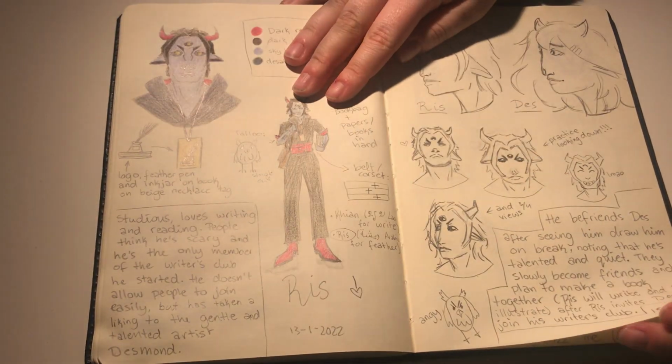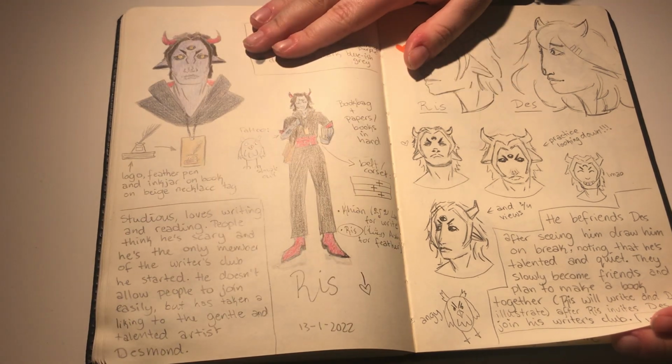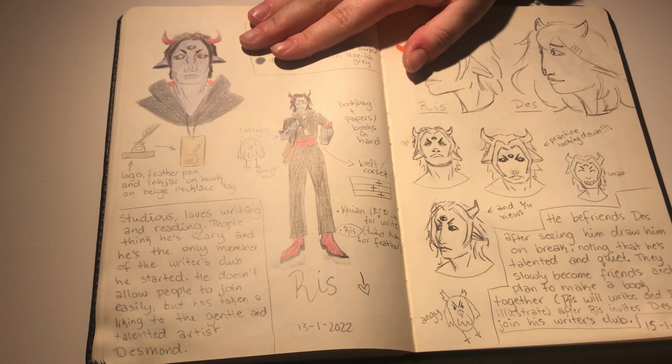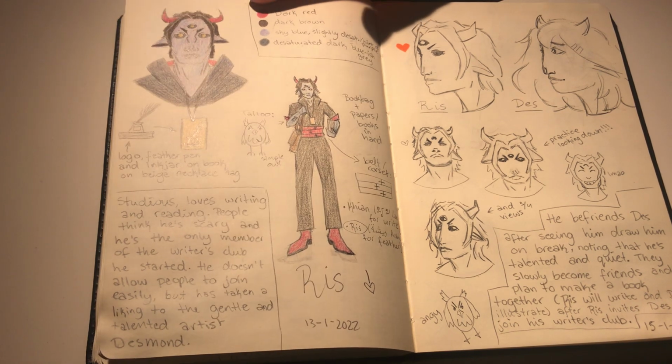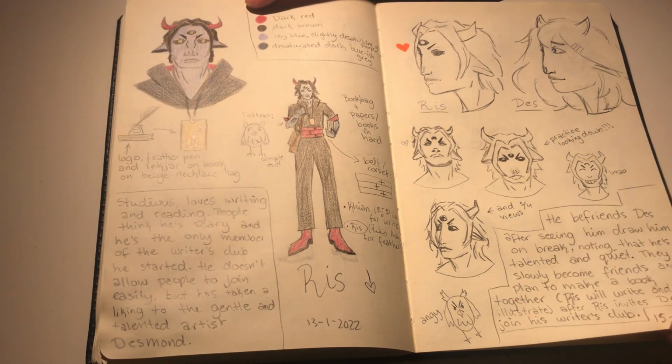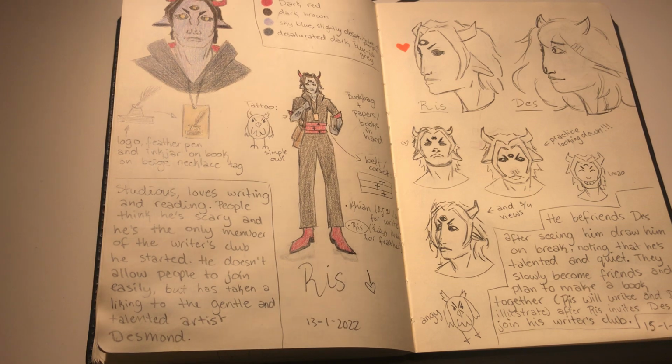This is the other OC I was talking about. Desmond's friend, Reese. I love him so much. He's part of the book club, and he is the only member because he doesn't think anyone else is as invested in literature as he is, or serious enough about it, because he's a dumbass. But Desmond is a good artist, so he allows Desmond to join so that he could illustrate his book.